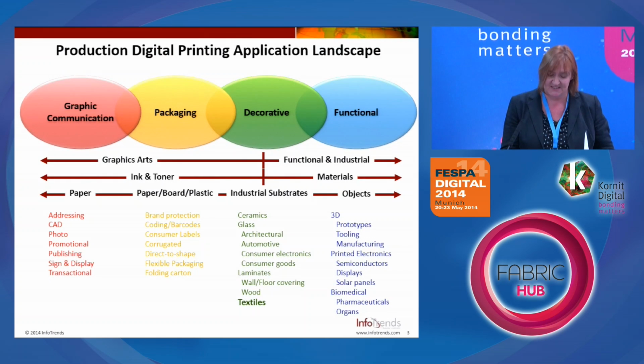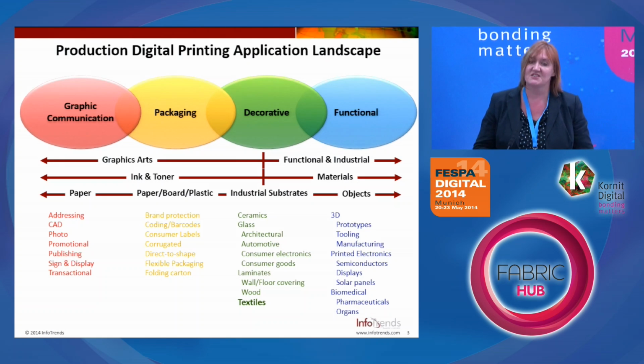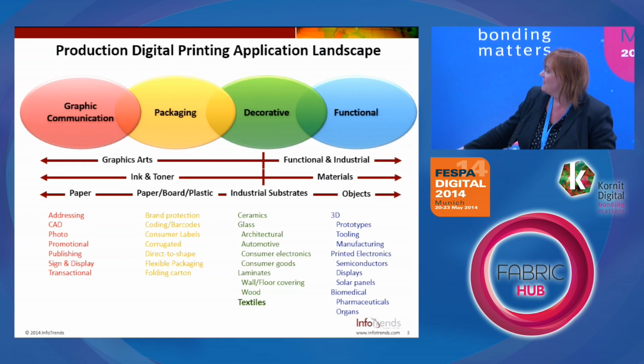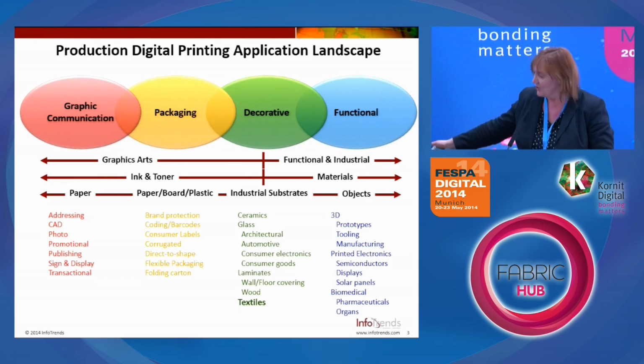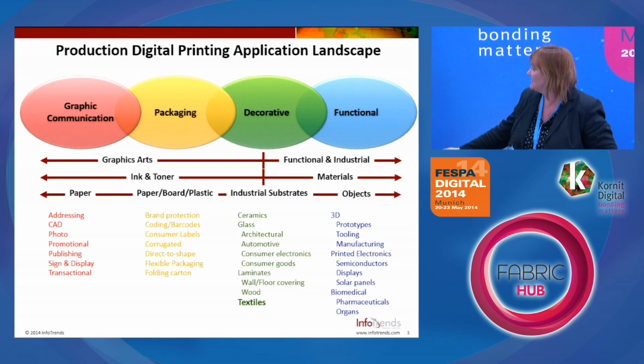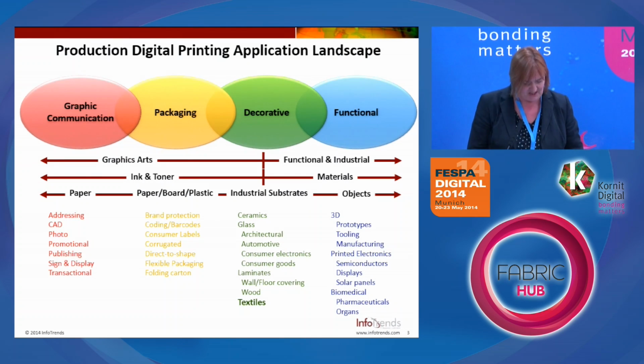And this is how InfoTrends sees digital printing opportunities developing. Moving beyond the traditional graphic communication sector, which is on that side there, using ink and toner to communicate on paper, and you would include sign and display in there, photo printing, addressing. So it's moving beyond graphic communication into industrial printing, printing onto boards and plastics, into the packaging segment, and then progressing onto other surfaces like ceramics, glass, tiles, and including textiles. And we would categorise that as decorative printing.